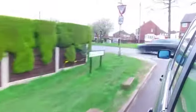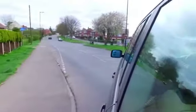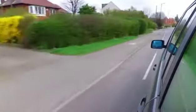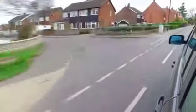If you get a good TD6, you'll get 27 to 30 miles to the gallon out of it. I've had 40 out of them on a run, but you have to take it really steady. The TD V6 3.6, you'll only get 25 to the gallon, and it won't get much better on a run.